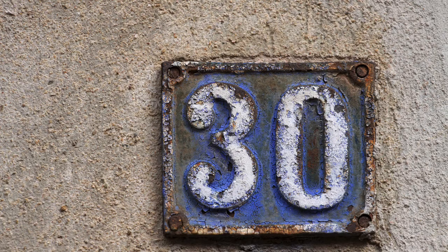Replacing or painting those house numbers can go a long way as well. You want to make sure that none of the numbers are missing or falling off the house. That is a bad first impression. And replacing the numbers altogether is really cheap. You can get really sleek and updated designs from Home Depot or Lowe's or your local hardware store.